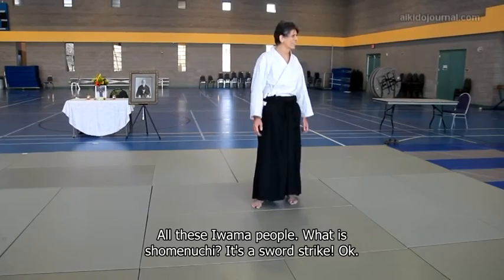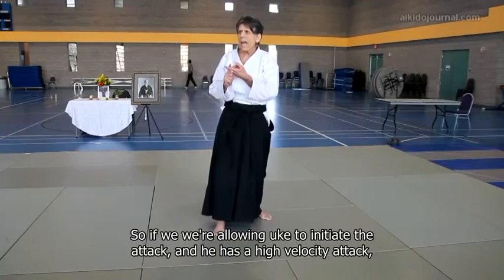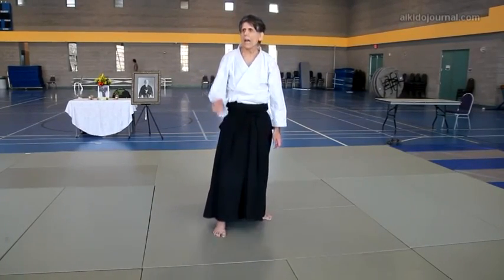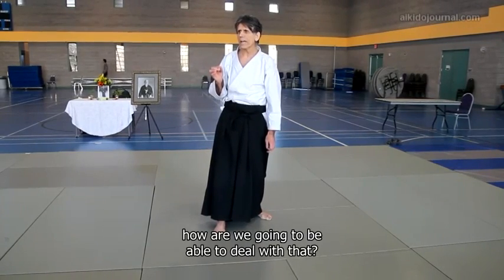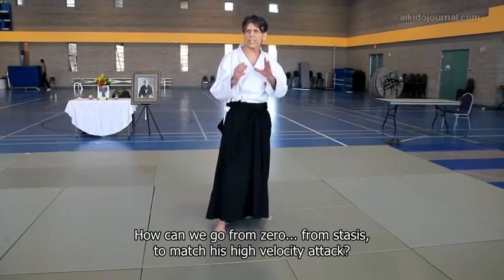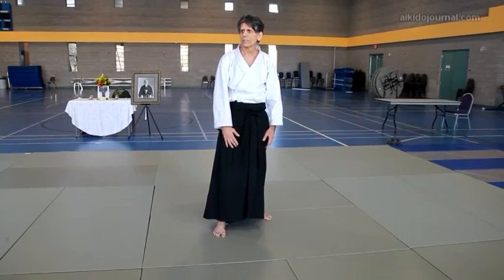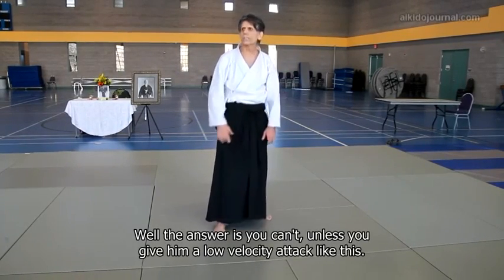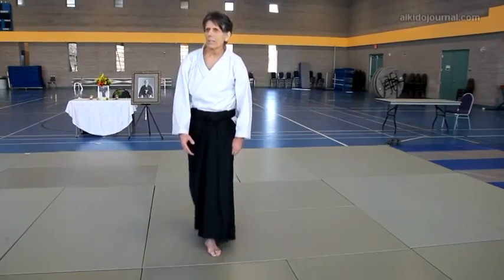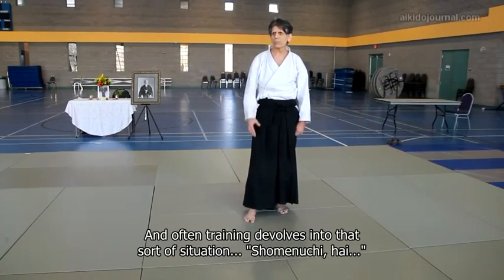It's a sword strike. Okay, if we were to allow uke to initiate the attack, and he has a high velocity attack, how are we going to be able to deal with that? How are we going to be able to blend with it? How can we go from zero, from stasis, to match his high velocity attack? Well, the answer is you can't, unless you give him a low velocity attack like this.